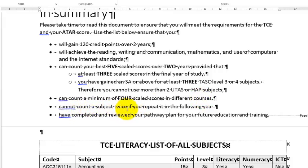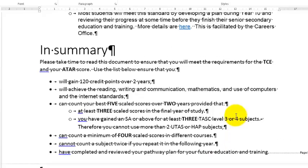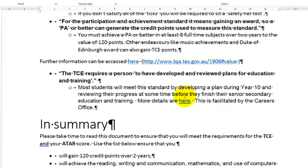And another point that I want to talk to you about, you must have completed and reviewed your pathway plan for future education and training. So what that involves, I'm coming back to this dot point, is that as part of your Year 10 Futures program, you would have talked to the careers counsellor about your pathway into 11 and 12, but they will also ask you about what you're going to do once you leave school. Most people will go to university. I know that a lot of you have already seen the careers counsellor in order to work out what university degree is suitable to you. So that's got to be done as well.